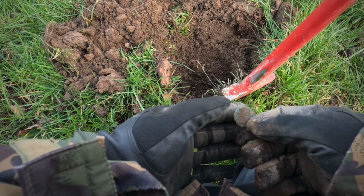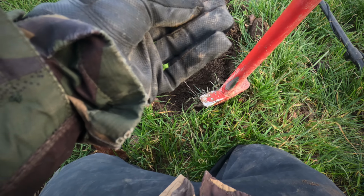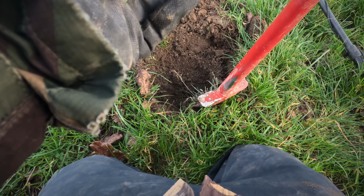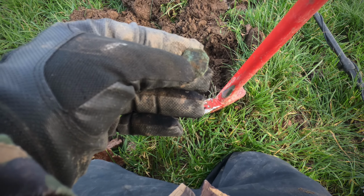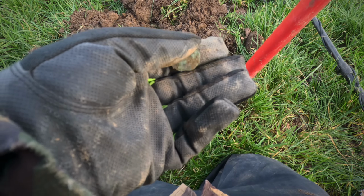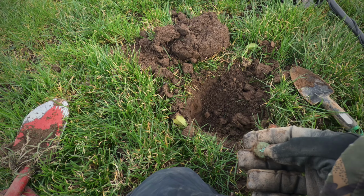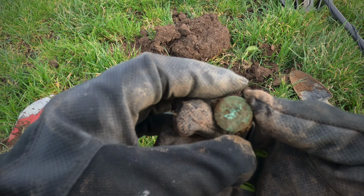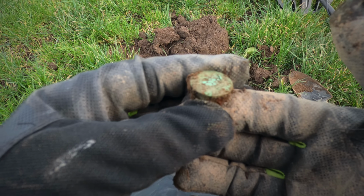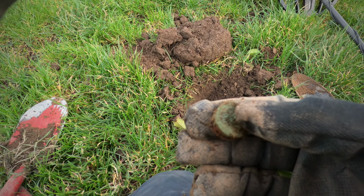So I just stopped here and dug one. This one came up. I thought it was a coin at first, and it looks like it's another button. You see the shank on the back. Looks old actually. Probably goes back, well, 1800, 1850, something like that. Anyway, on to the next one. Just had another target. It's the old shotty. One of the first I found around here, but anyway, on to the next one.